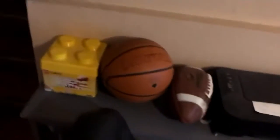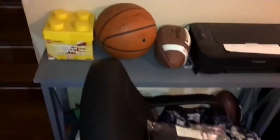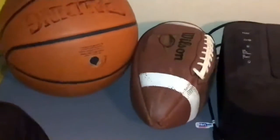Alright, so starting off with this area. Got my little sports and stuff, trying to get my handles good. But anyway, I got the little balls, football. Never hooked that up. My real football down there. My real basketball right there. Nothing much over here.